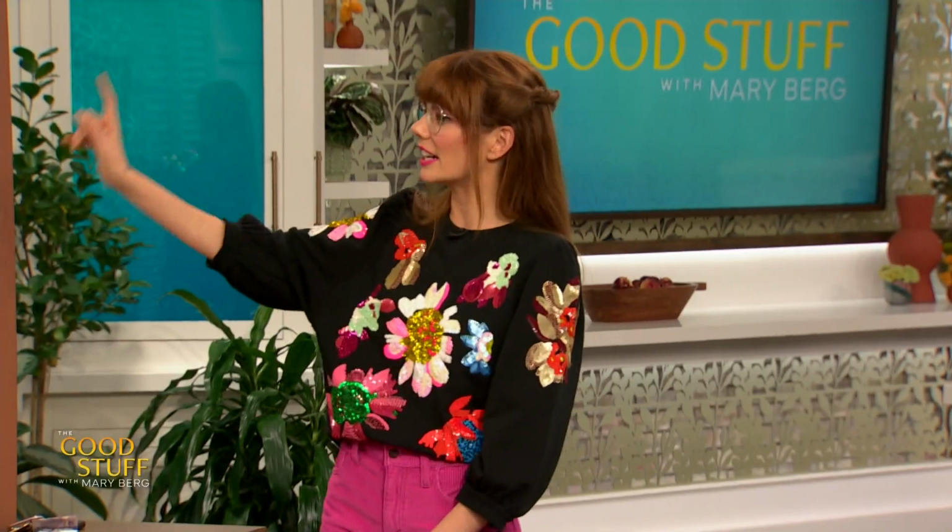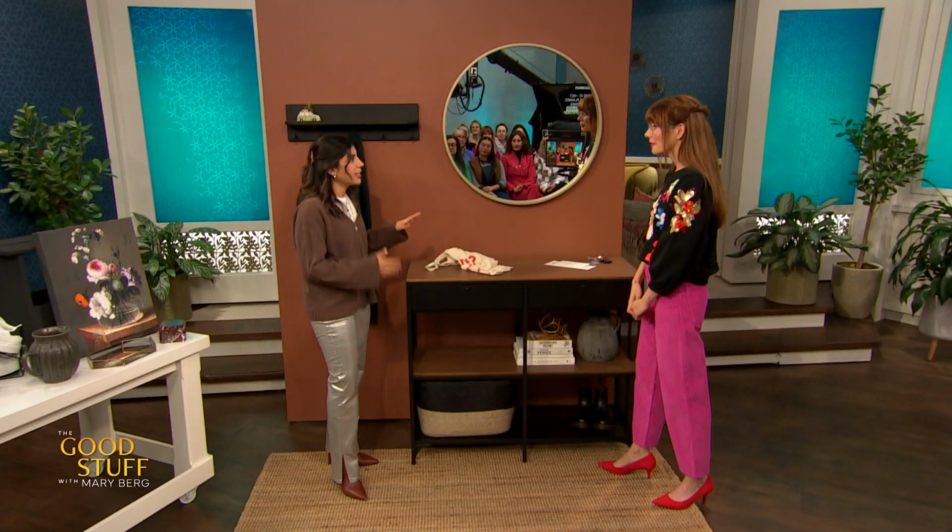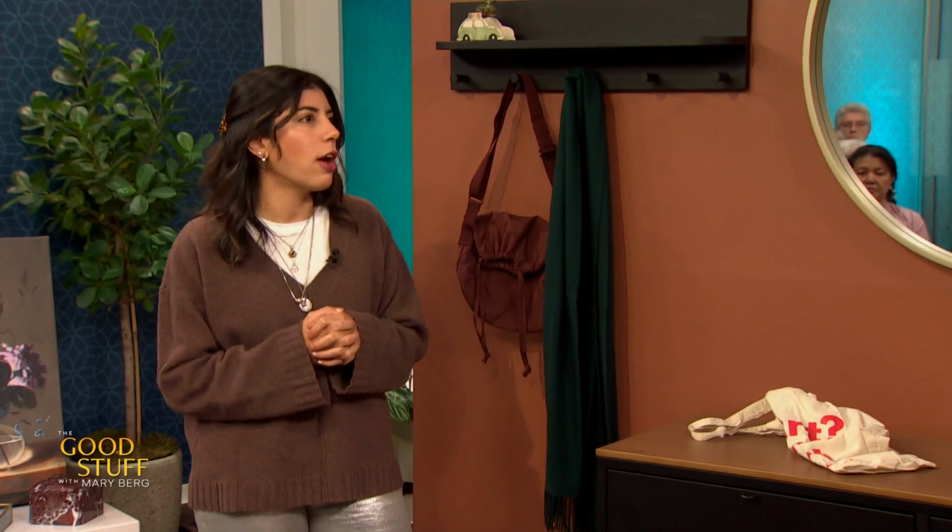I also love the color, the gold, it's so soft. It's perfect, and it works well with the other black accents. They're not fighting each other. It's not too bronze or too gold.